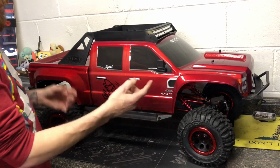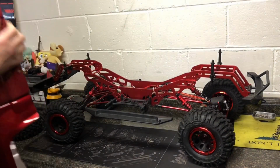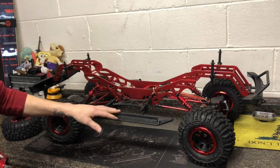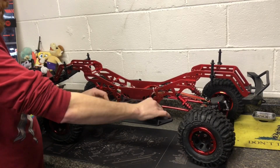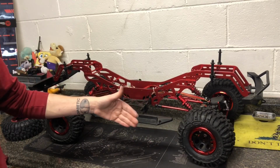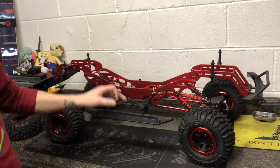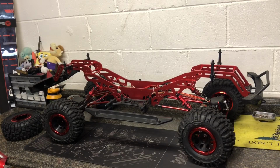So what I did was I went in here and took the running boards and actually moved them out so that they would clear, and you can just loosen up a couple screws here and they'll slide in and out. I actually brought them out just a little bit, enough to clear away from that body so I'm not having any more problems. Now they're very flimsy, but once they get in the body, they're pretty secure.